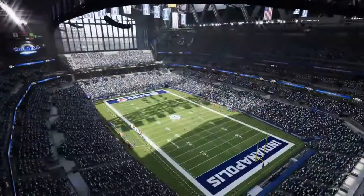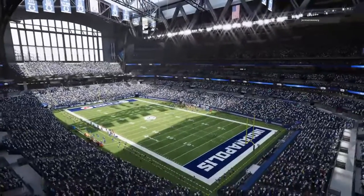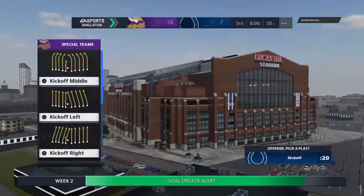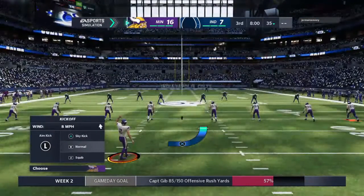So we hit halftime with our visitors, the Vikings, taking the lead to the locker room. As we send you down to Orlando, where Jonathan Coachman has our EA Sports halftime report. Coach.